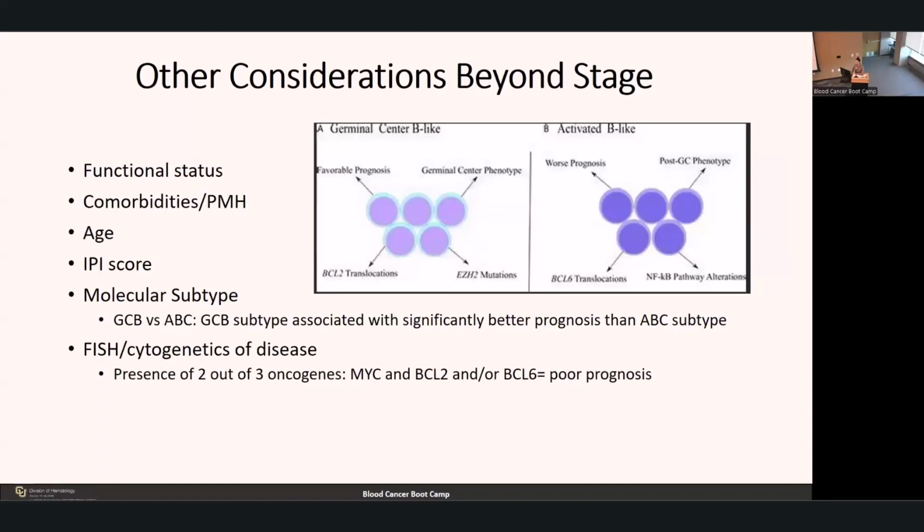So again, before we pick her treatment, we also need to think of other considerations beyond just stage and disease type. Again, we've talked about performance status or functional status. We also have to think about if they have comorbidities such as CHF, liver disease, kidney disease, their age, are they 80 or are they 18? An IPI score, which I'll go over in the next slide, which is the International Prognostic Index, and this is used in B-cell lymphomas.